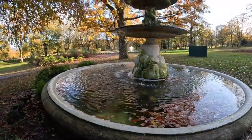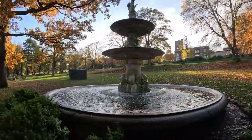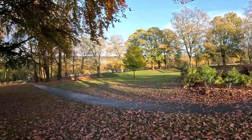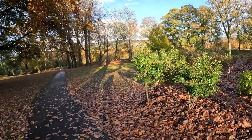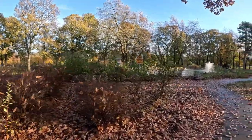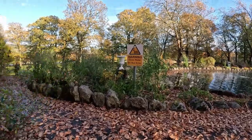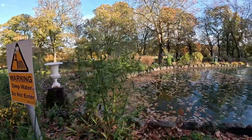Check that little beauty out. Absolutely amazing. Oh God, slipping all over the place here. I tell you what, guys, I'm so glad I decided to take the drone up today and not on my last visit. Stick my trainers in the washer tonight as well, they're filthy. Warning, deep water, do not enter.